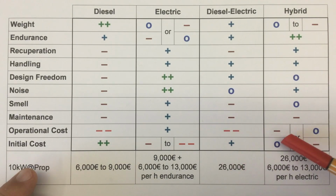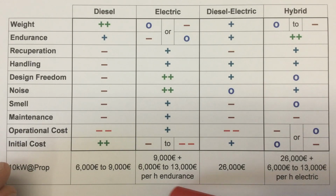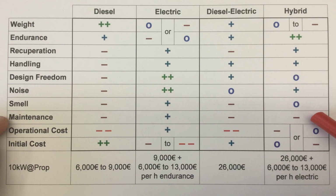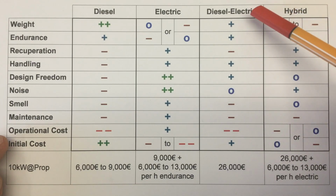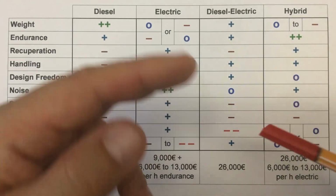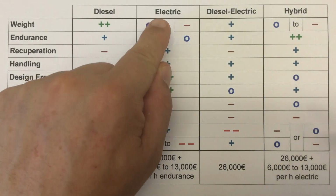which is necessarily more expensive than diesel electric because it contains a diesel electric setup plus batteries. And if you add a whole lot of batteries, it is as expensive as electric. You have to do the maintenance for that diesel motor, but operational costs should be lower than for diesel electric or diesel. And if you add a whole lot of batteries, you can use it as a plug-in hybrid and push those operational costs down even more. However, it will never be as cheap in that respect as electric.